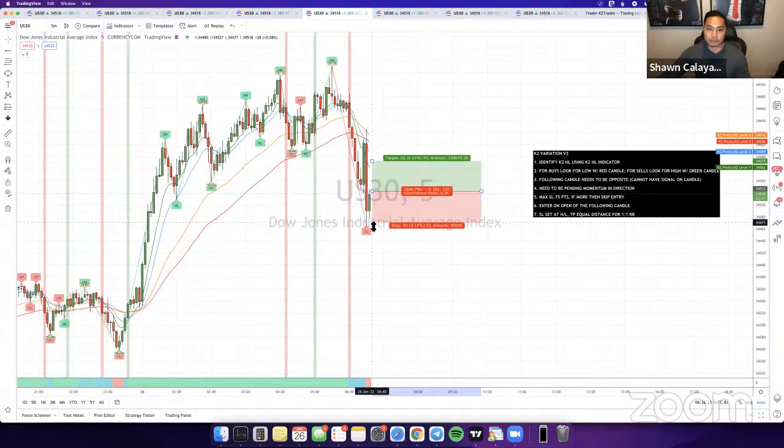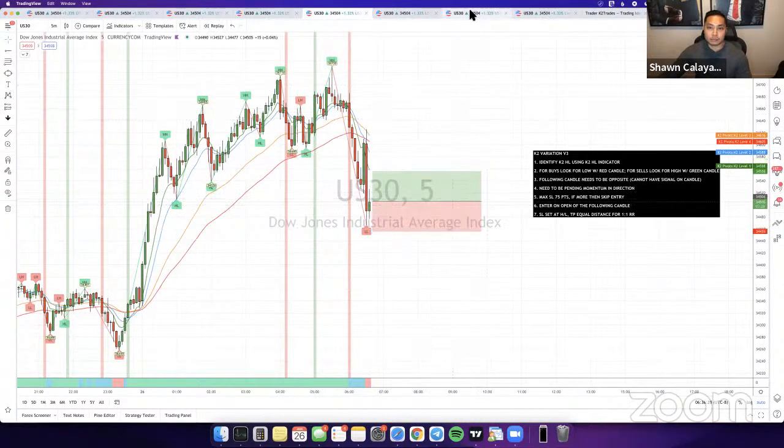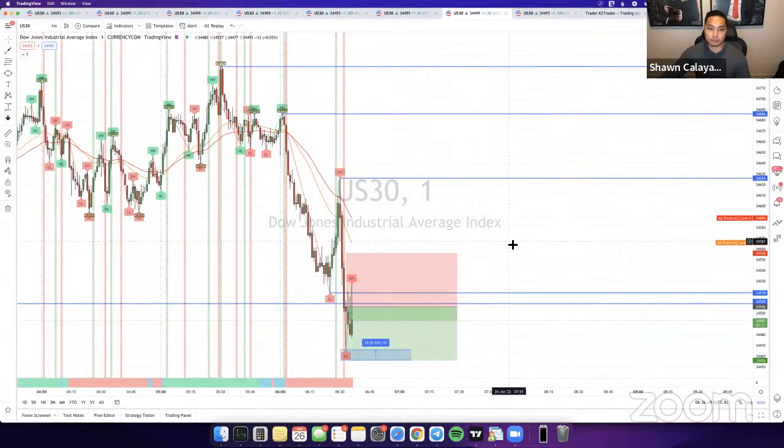If this exceeds the 750 pips, then obviously we're going to hold off on it. But we got about 3 minutes left on this candle, so we got a lot of time before it does close. So see what happens there. But you can see right here on the 1 minute, it's still kind of bouncing around the area as we see it.